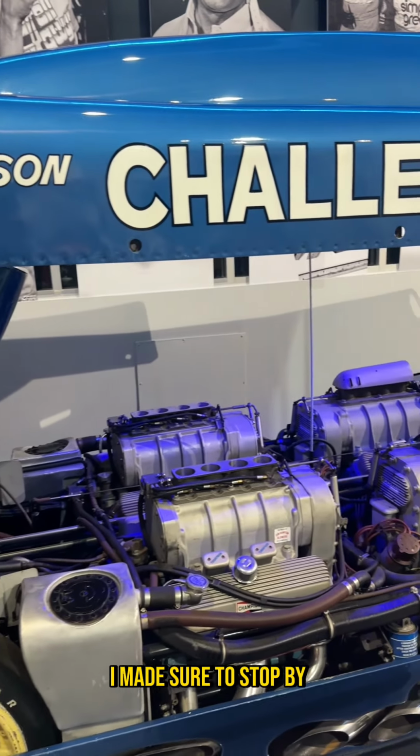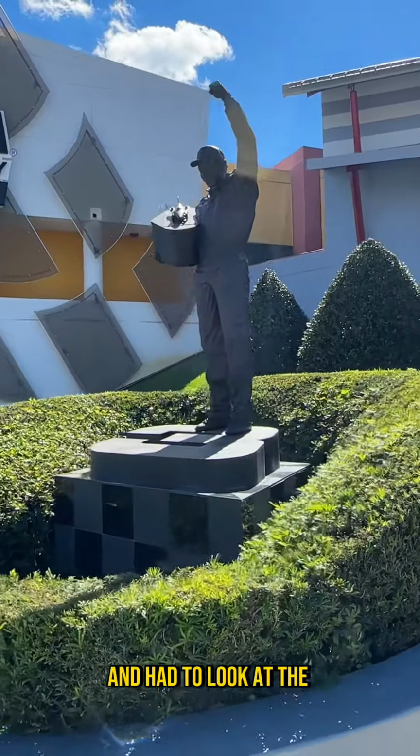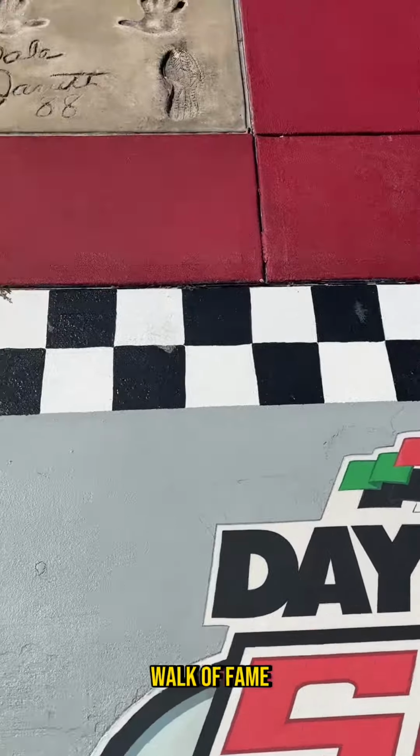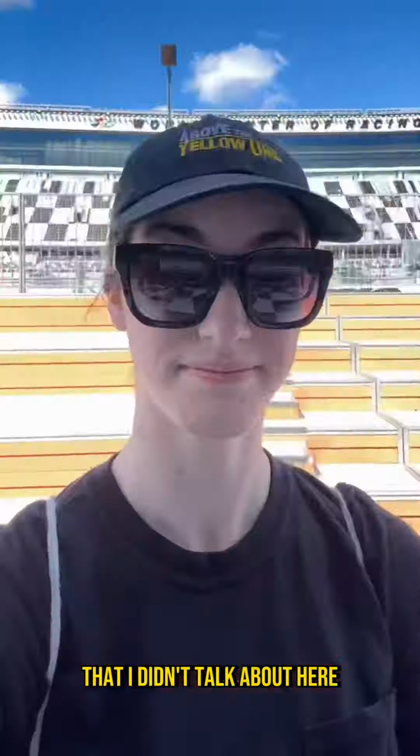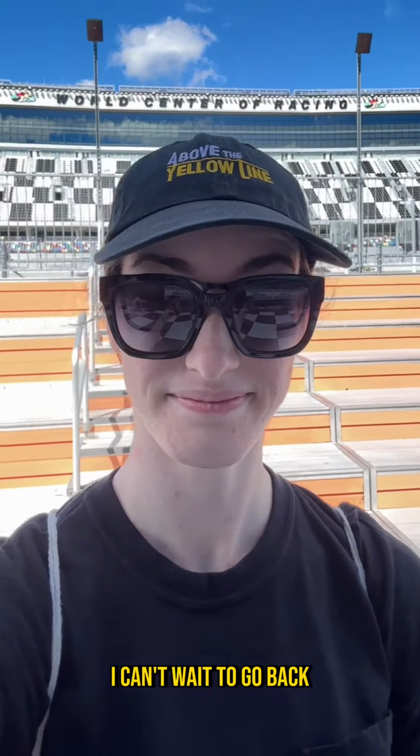And of course, before we left, I made sure to stop by the Dale Sr. statue and had to look at the Daytona 500 Champions Walk of Fame. This tour was jam-packed with information, and there's a lot more that I saw that I didn't talk about here, but this was such an incredible time at Daytona. I can't wait to go back.